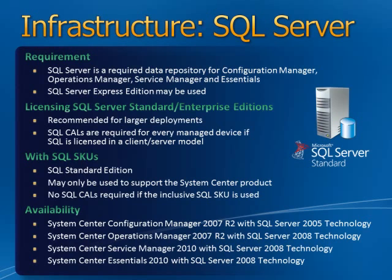Also be aware of the SKUs that include SQL Server technology. So if customers don't actually want to purchase SQL as a separate product, they can buy the SKUs that include the SQL technology. If you go for those SKUs, no SQL CALs are required because the licensing is covered by that particular SKU, but SQL is restricted to only be there to support that System Center product. It cannot be used for anything else.